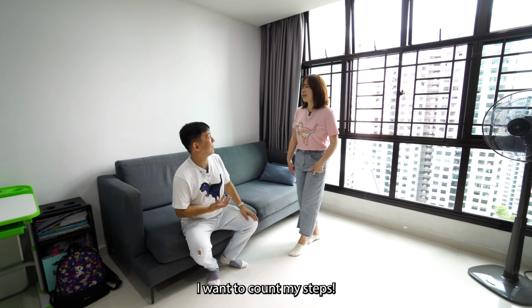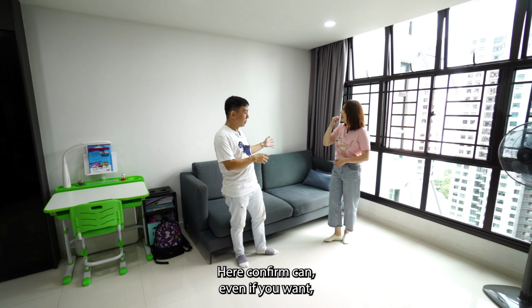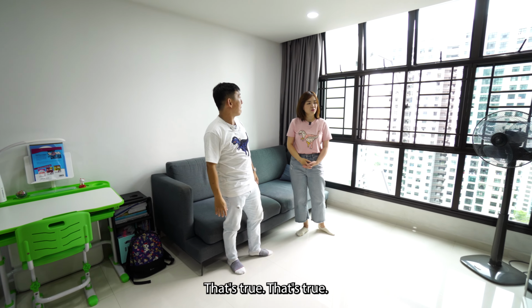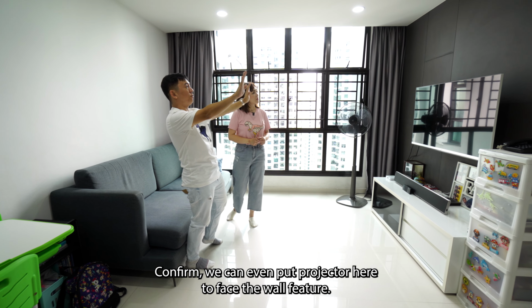What are you doing? I want to count my steps. So if I want to see if I can fit in a 6-seater sofa. Here confirm can lah. Even if you want, you can put in an L-shaped sofa or even an 8-seater sofa. That's true. And very good distance. Very good for eyesight. Confirm.